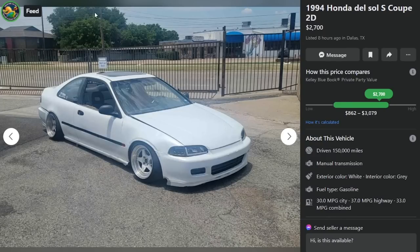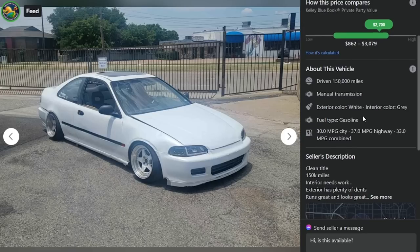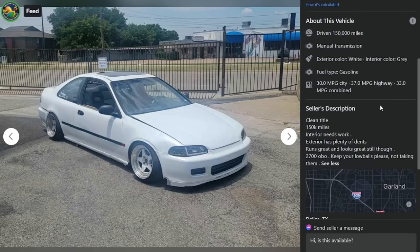And here's another goddamn Civic listed as a Del Sol. These guys are idiots. 8 hours ago, Dallas, Texas, 150K, clean title, 150,000 miles, interior needs work. Exterior has plenty of dents, runs great, and looks great still, though. 2,700 OBO, keep your lowballs, please, not taking them.